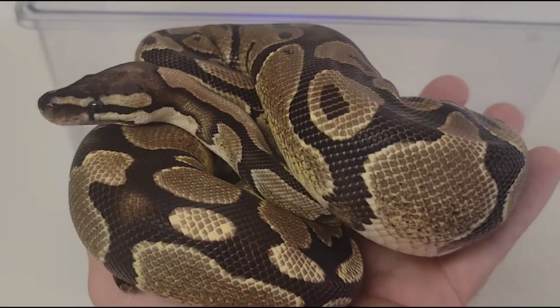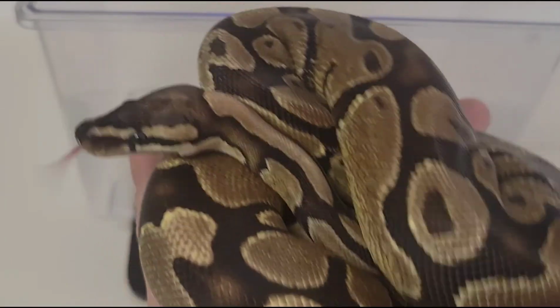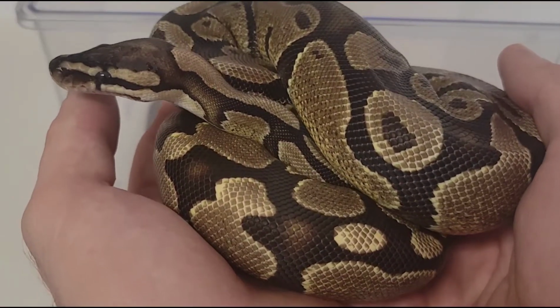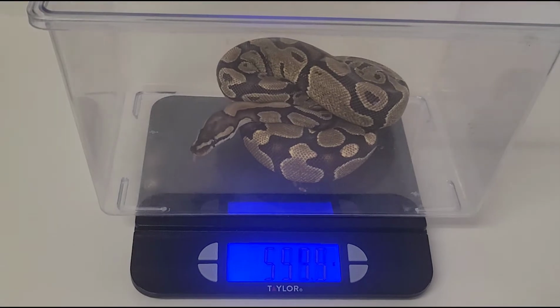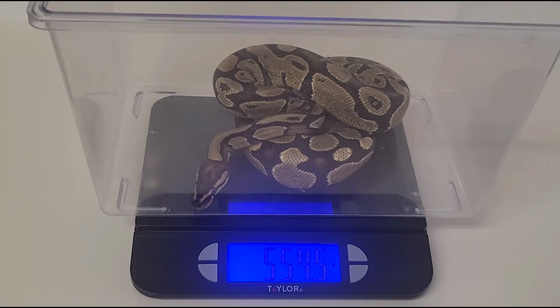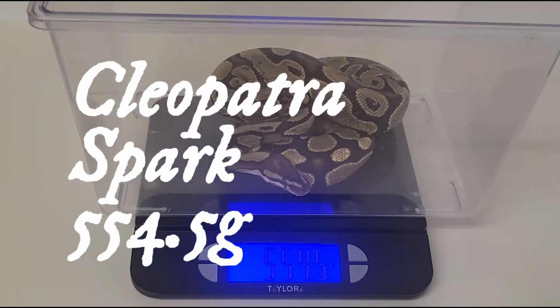And before I even brought her home, I learned a lot about genetics, went over my head, and just began researching, watching videos. But she is the start of everything. So let's see what she weighs. And she is clocking in at 554.5. Said 555, but we're going to be at 554.5.